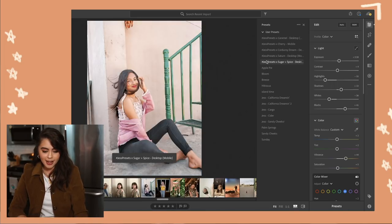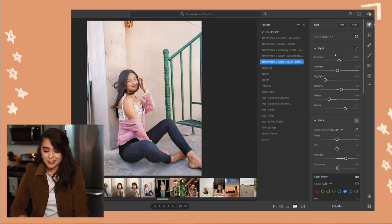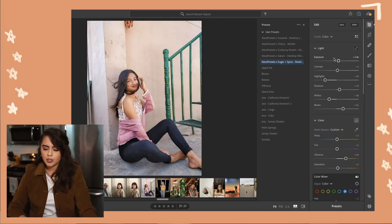Ooh, okay. Ooh, I like this one. I think sugar and spice looks beautiful on you, girl. First thing, I'm gonna bring down that exposure. Oh, you look so pretty. I think I'm gonna bring down the shadows a little bit, as well as the black color slider, just because I want the black of your pants as well as your hair to really pop. So with that, I'm gonna bring up the contrast a little bit.